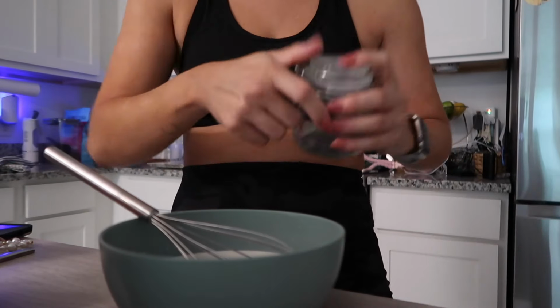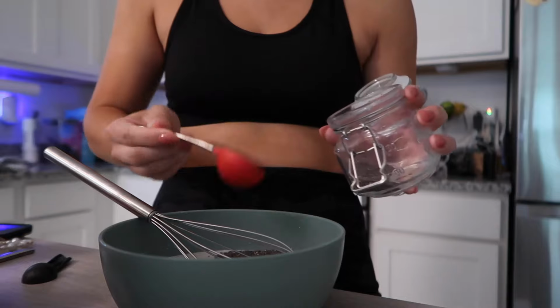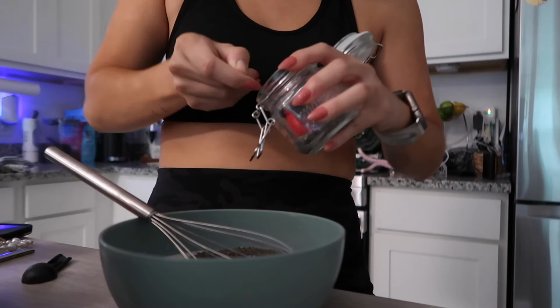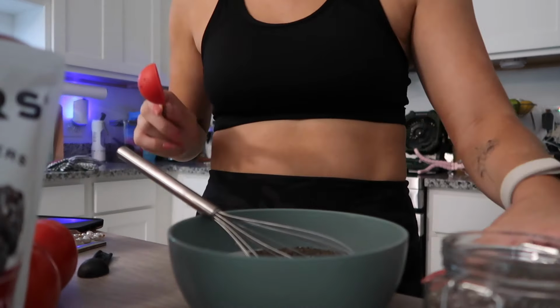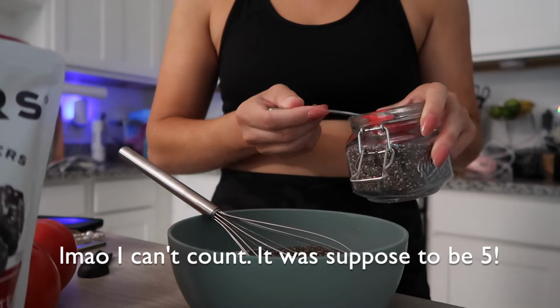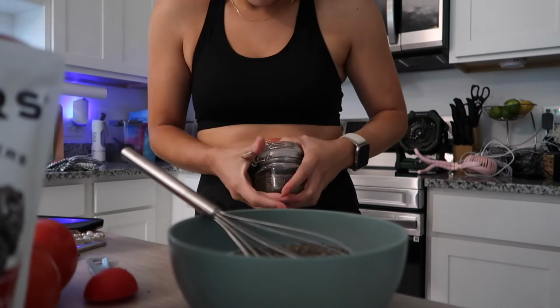Okay, so now you're gonna add 5 tablespoons of chia seeds. 5 tablespoons. So 1, 2. Yeah, I need to get more in here. Now I don't remember what tablespoon I left off on. I think it was 2. I think this was supposed to be 3, 4, 5. Okay, I'm just gonna do that. I honestly don't know. I don't wanna risk it and eat more chia seeds. Okay.